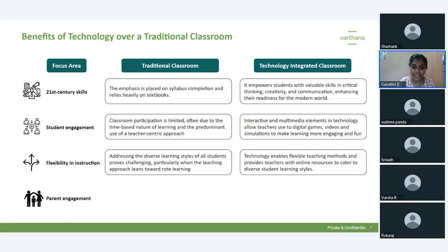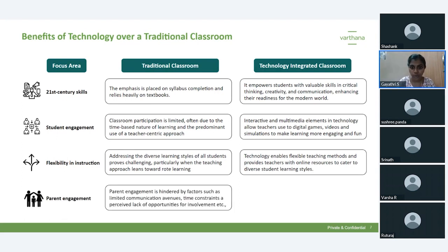Next is parent engagement. From our experience with schools in the past year, this is one of the difficult things the school leaders are facing, right? Because they're not sure how to engage parents, because parents are not understanding what role they can play, right? They might not be really educated, or they might have some kind of hesitation in supporting their children. They have a time barrier, they might go to work, or there might be a communication barrier. A lot of things make it very difficult for the school to engage parents in their child's education.